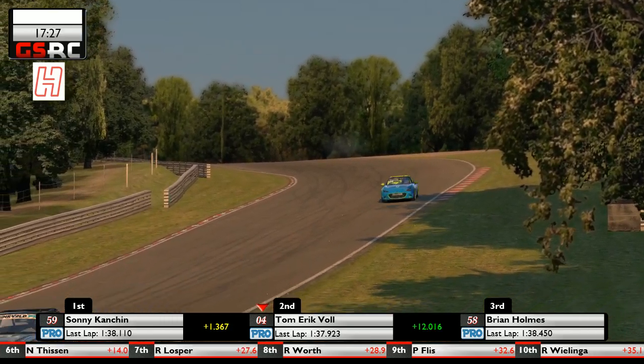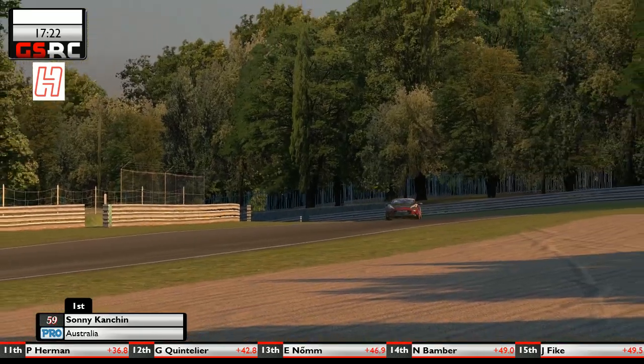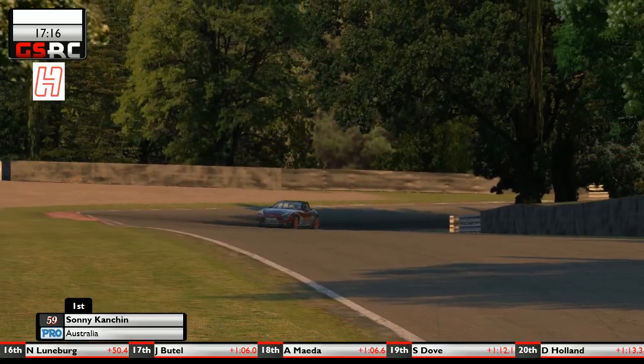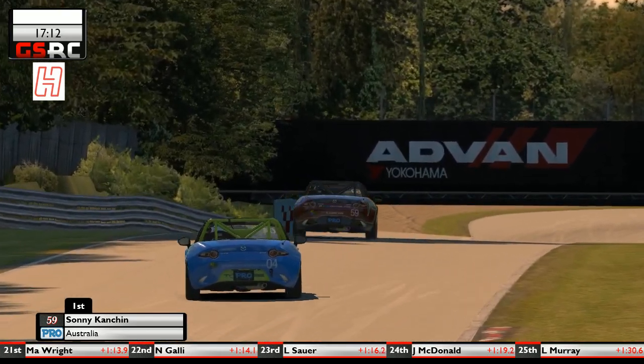Behind that, Brian Holmes still ahead of the Bay State Hammer. Schwenke still ahead of Nick Thyssen. An opportunity running out of time is what we have to say in this situation. A couple of corners to go. In fact, now it's just one corner to go for the man who was 4 in 5.